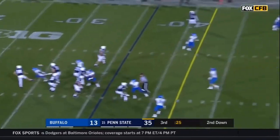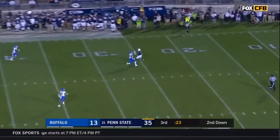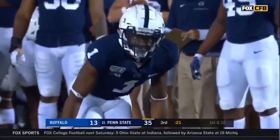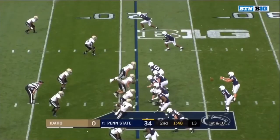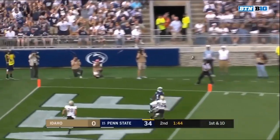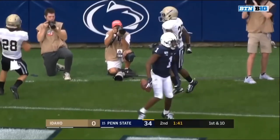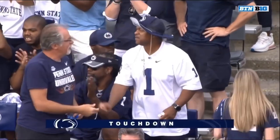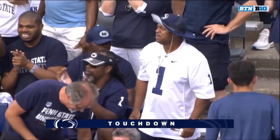Plenty of time for Clifford. Looking long. Hamler wide open. Nice adjustment on the ball. It's in the second quarter. Going for the end zone. Hamler. Yep, second of the game for the redshirt sophomore, KJ Hamler. And his family, they approve.